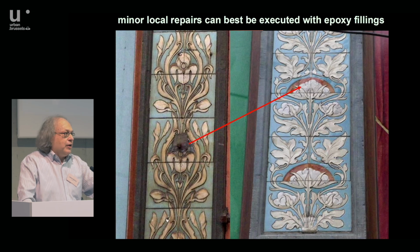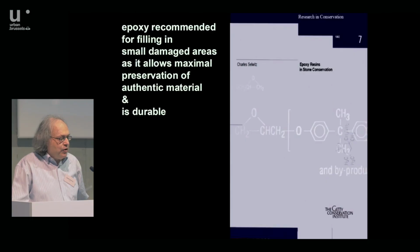What has been done? Everything has been cleaned, of course, and then the minor local repairs were done with epoxy fillings. That is not reversible, or hardly reversible, but in an architectural context in our Belgian climate with lots of frost, it is necessary to choose something which is durable. And even the Getty Museum recommends epoxy for filling in small damaged areas, as it allows maximal preservation of authentic material in situ, and it is durable.